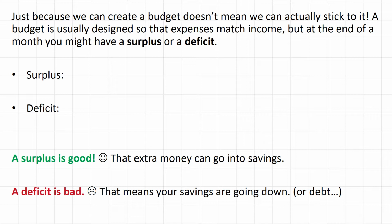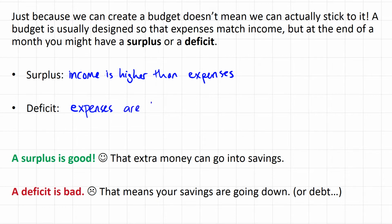Surpluses are usually good things. This is when your income is higher than expenses. So you have more income than you had expenses. The opposite is a deficit. A deficit is when your expenses are higher than your income.